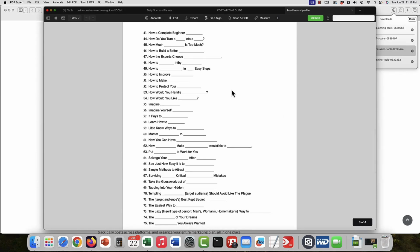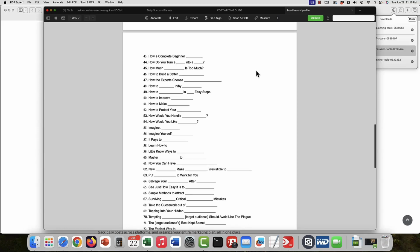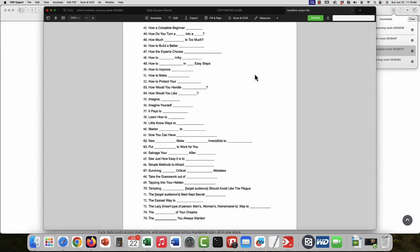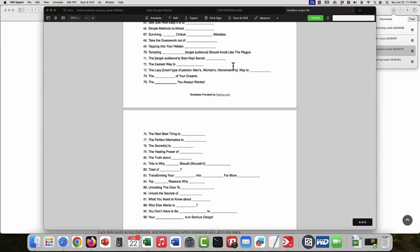Use this. Keep these swipe files with you all the time. And don't worry about feeling like you're doing cookie cutter stuff. You are going to learn so much in the process. There are headlines like, how much blank is too much? How the experts choose. Experts will be a power word. How to improve. Imagine, asking people to imagine, it puts them in a different mind space. And there's different headlines that you can work with and start incorporating.